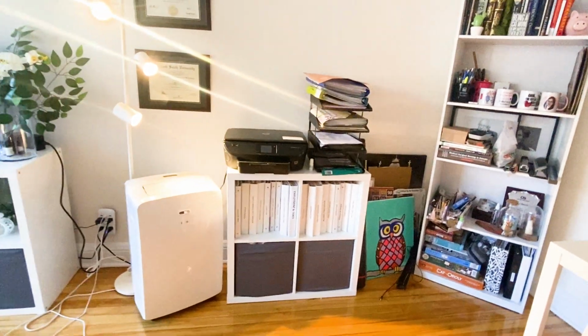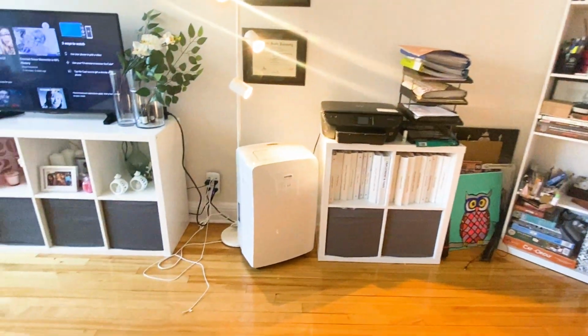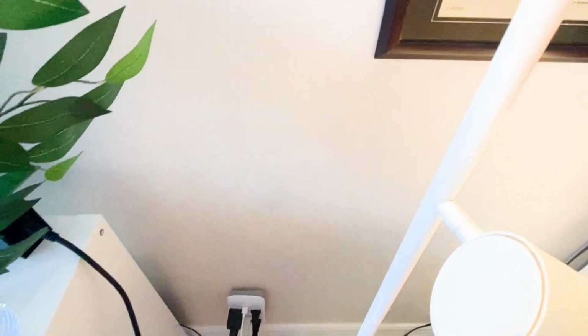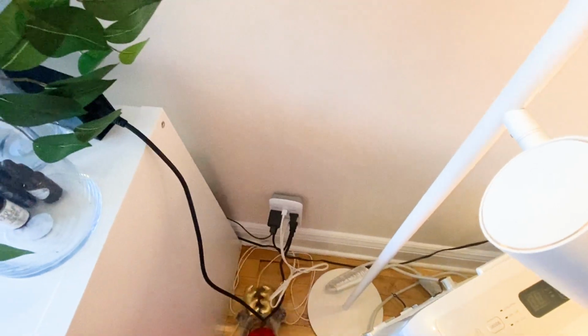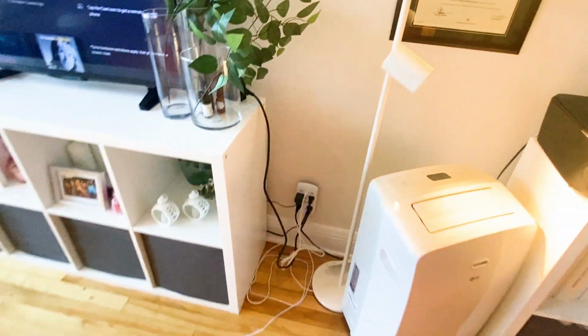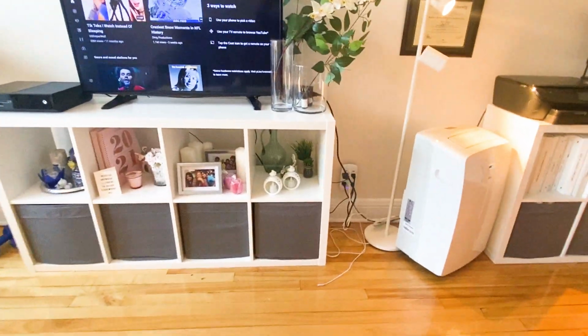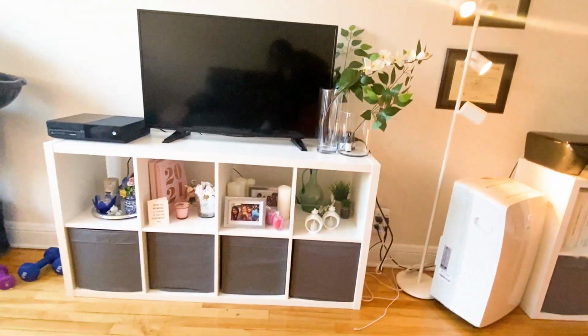And to the left, we have this air conditioner, really great quality, that I had to buy last summer, and it's portable. We will also be pretending that none of these wires are there because I never have a nice way of organizing them. And of course, I have my beautiful TV station with a lot of room for decor right under it.